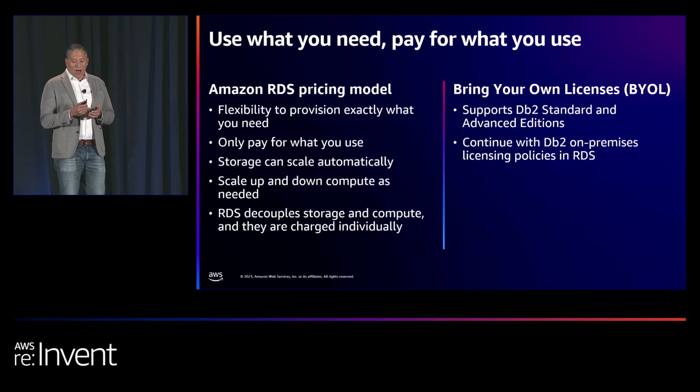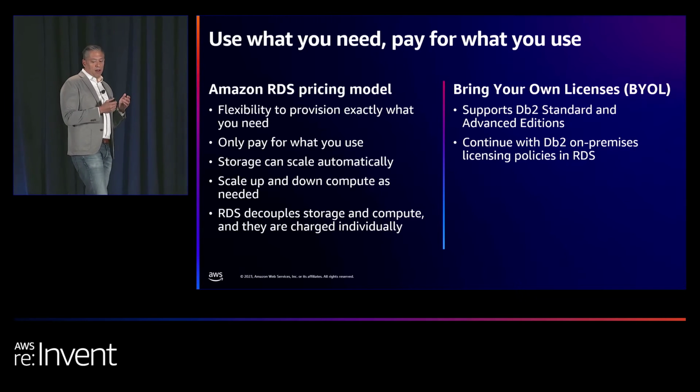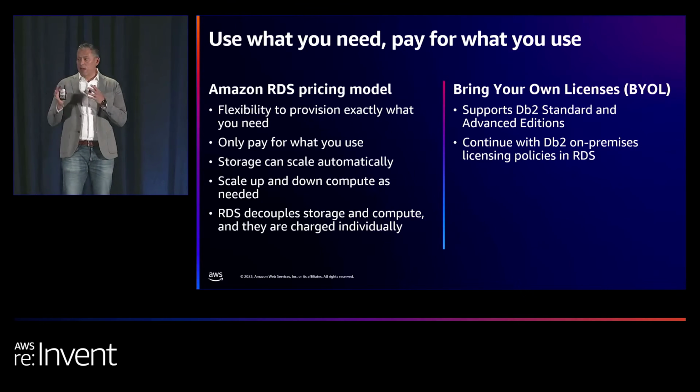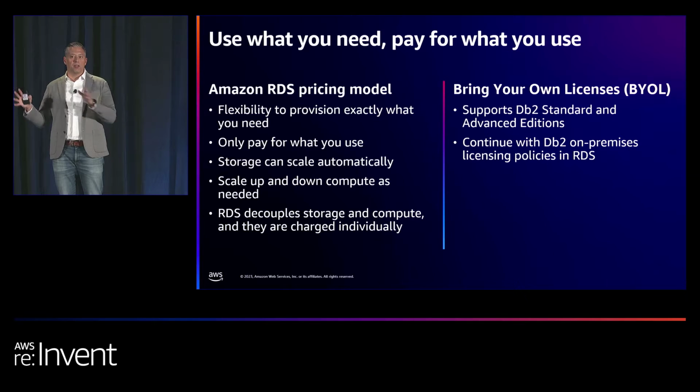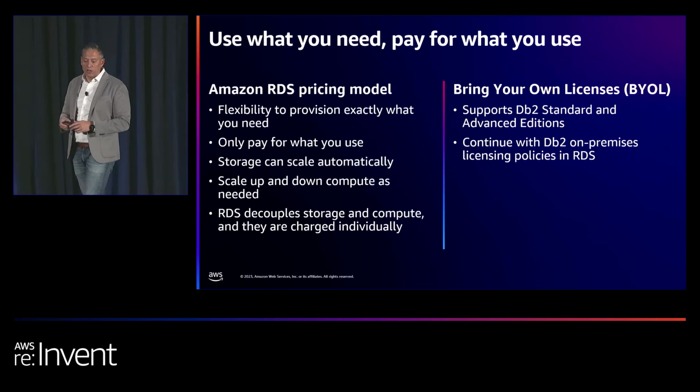And then I think one of the most important things is that with working with IBM, we are able to make sure that your licensing for DB2 is exactly the same as on-premise. So you're getting the same licensing policies for your on-premise virtual machine workloads on AWS RDS. The same licensing applies to both virtual machines on-premise and RDS. There's no difference between the two.